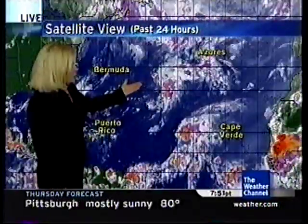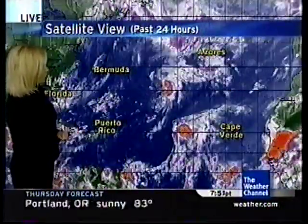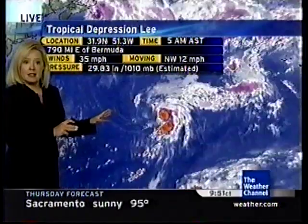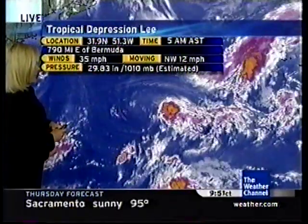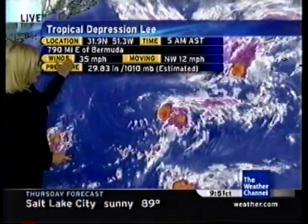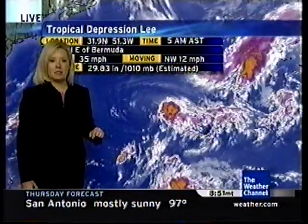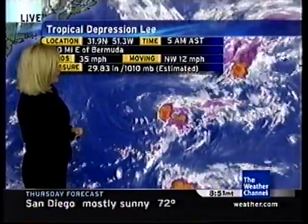Now, we want to head a little farther north, where we are seeing our tropical depression Lee, which is the good news, far away from land and moving out to sea. We see that it is now about 790 miles east of Bermuda, with winds of 35 miles per hour. We think it is going to just head out to the Atlantic and not really be much of a factor in our weather, and that's great news.